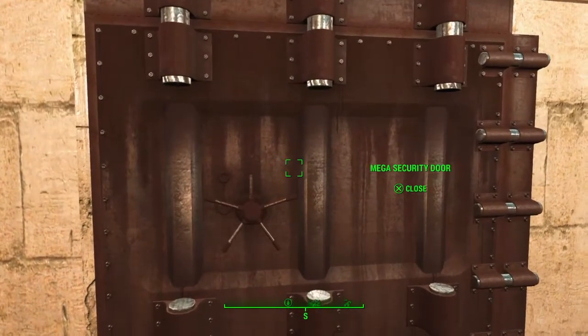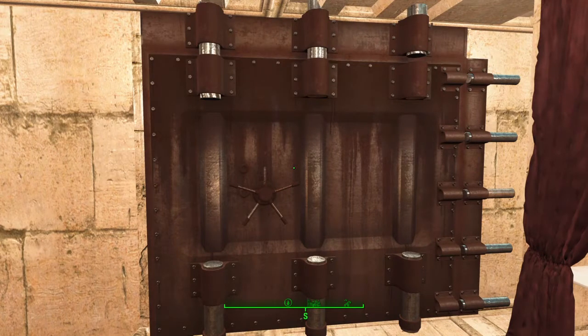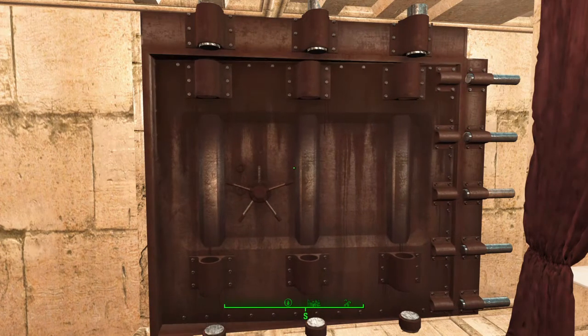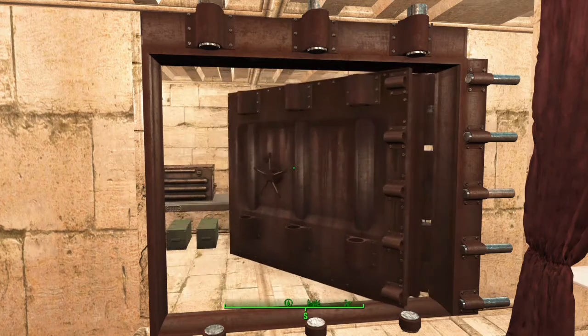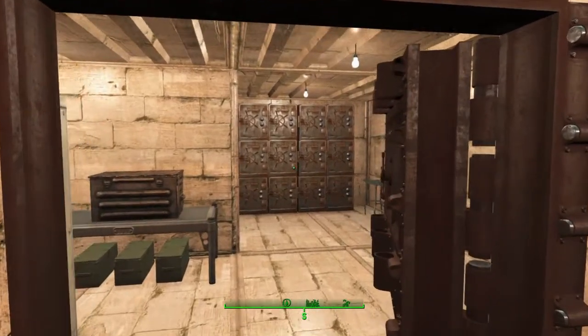Into the vaults. Another reason I made the bank, I also wanted to make one of these walls of safes.